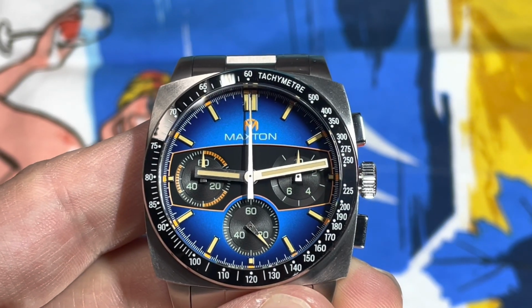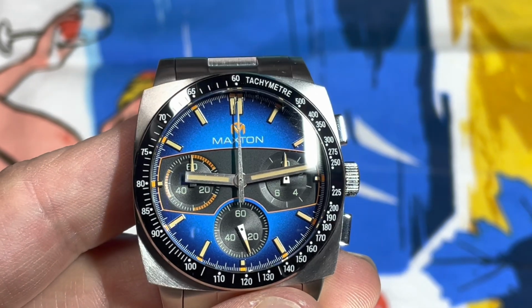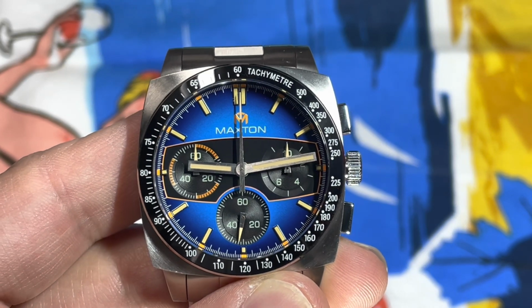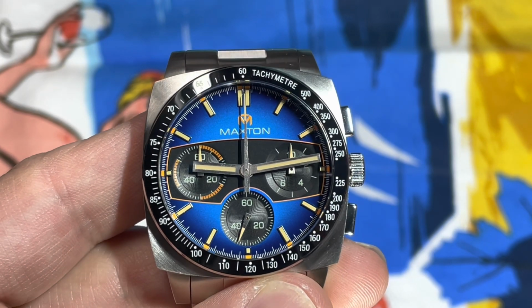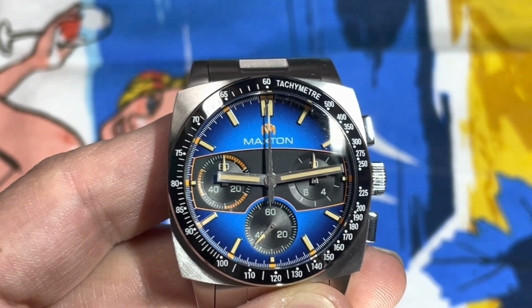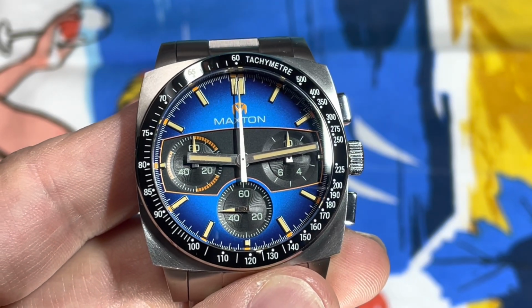We have Fotina loom in those indices. Normally I'm not a big fan of Fotina because it doesn't really glow as brightly, but it fits the color scheme so well to have done it with that kind of pseudo orangish Fotina that I really like it. We got the McDowell logo and the Maxton name printed up at the 12.